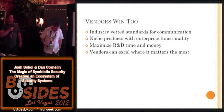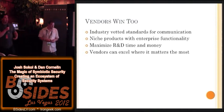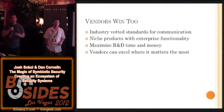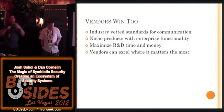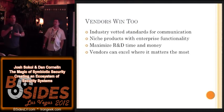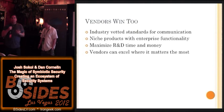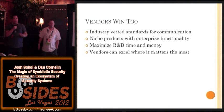So we've already kind of covered this, but vendors can win too here, right? We can have industry standards for communication. We can have niche products that have enterprise functionality that gets outside those silos. We can, as a vendor, optimize our time and our money and maximize it towards our product, towards the thing that we know best. And vendors can excel in the areas that matter most for them. And all that outside of just the ability for you to interact with other tools and gain functionality that you might not otherwise have.